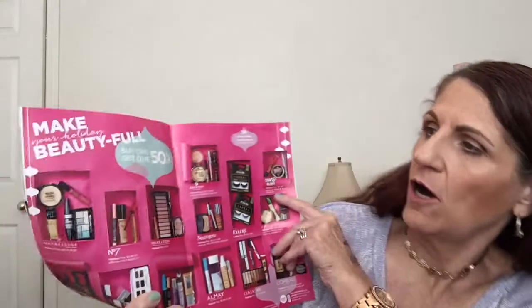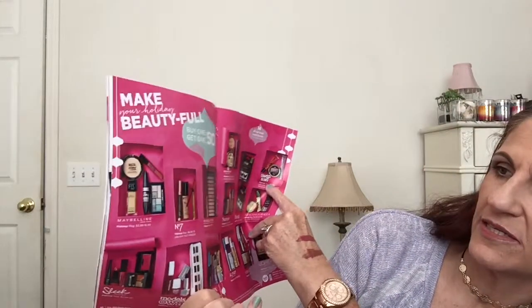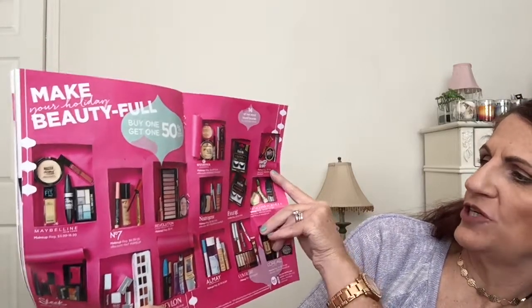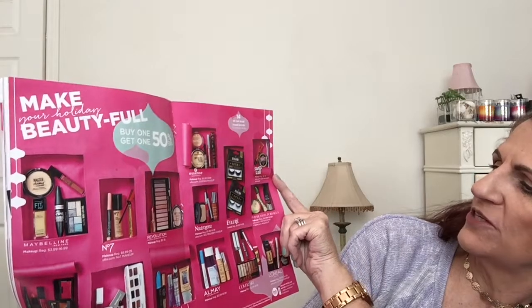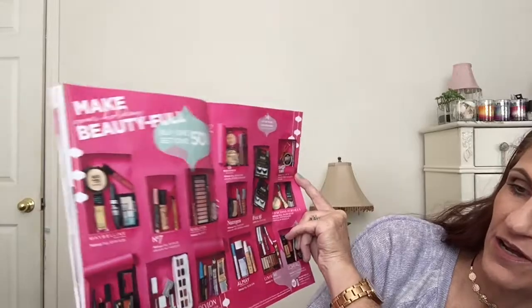Here's the list, all these are going to be buy one get one 50% off. It's going to be Essence, Maybelline, number 7, Makeup Revolution, Neutrogena, the Eyelure eyelashes, Soap and Glory, Physicians Formula, L'Oreal, CoverGirl, Almay, Revlon, Model's Own, and Sleek. So all of that will be on sale starting tomorrow through the 25th. If you're wanting to try some stuff, now's a good time to try it.